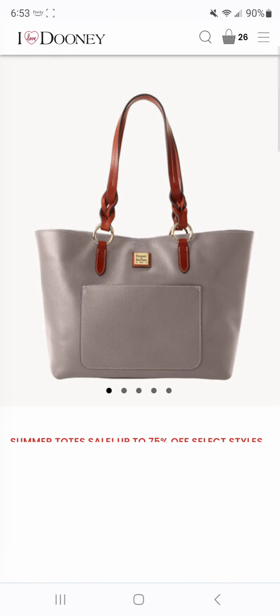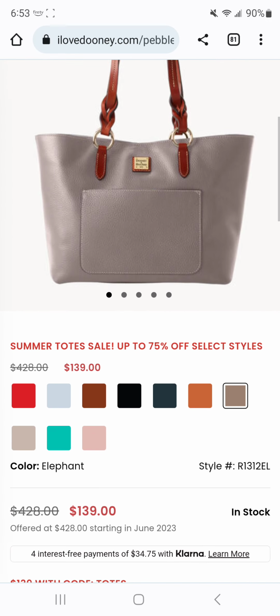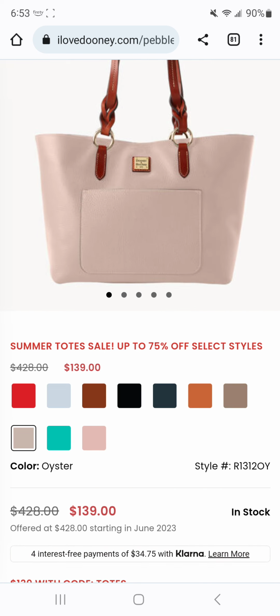I also am enjoying this color Elephant as we transition into the fall of the year. I know for some people Elephant is a nice neutral for year round. For me, it's more of a fall winter color, but Oyster for me is a year-round neutral, as well as red being a bold pop of color.